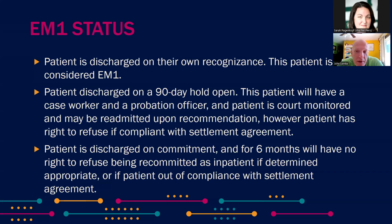And upon presentation, then the clinician there would have 3 days to decide what course of action to follow. Would they be dismissing the patient? Would they be doing a holdover? Or would the patient be committed? I'll go through those in a little bit more detail, as that will impact you as the one giving the injections. And oftentimes you're not privy to all this information. It's helpful to know what you're getting into.